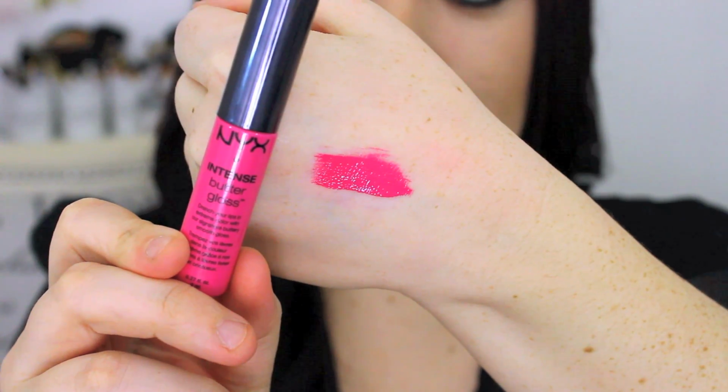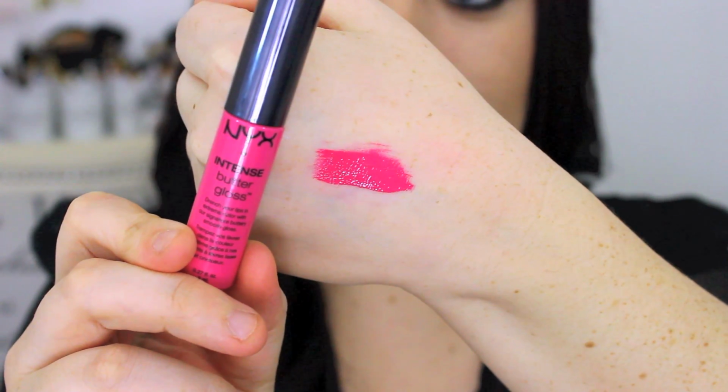Then I got the shade Funnel Delight, which I'm so excited about. This is like the perfect spring and summer color. This is like my go-to spring summer shade. It's just like a hot fuchsia. So I love these. As you guys can see, these are insanely pigmented. I only did one swipe of them and I got a ridiculously bright, bold color payoff. So that's everything I picked up.